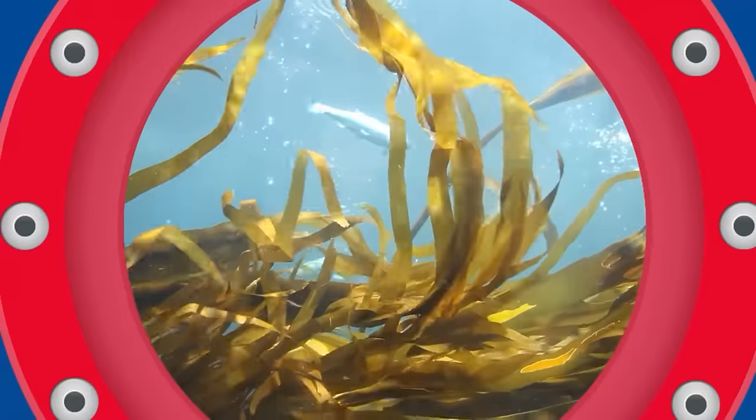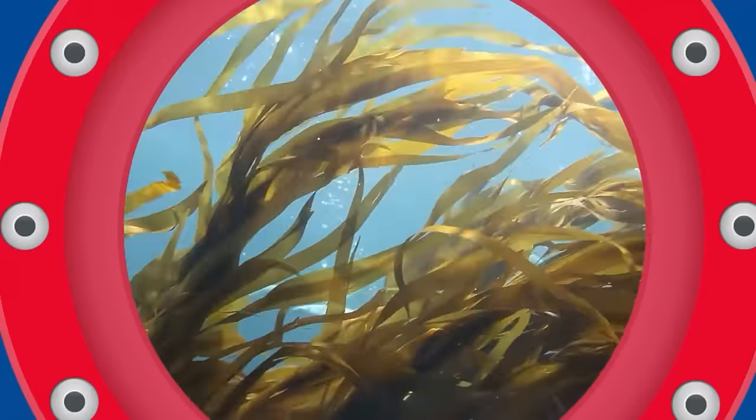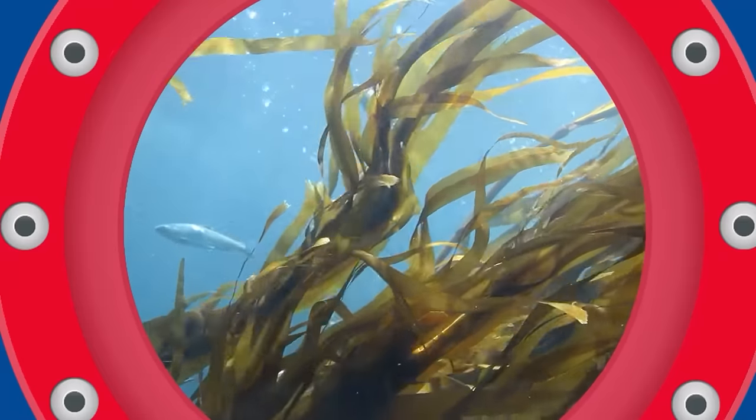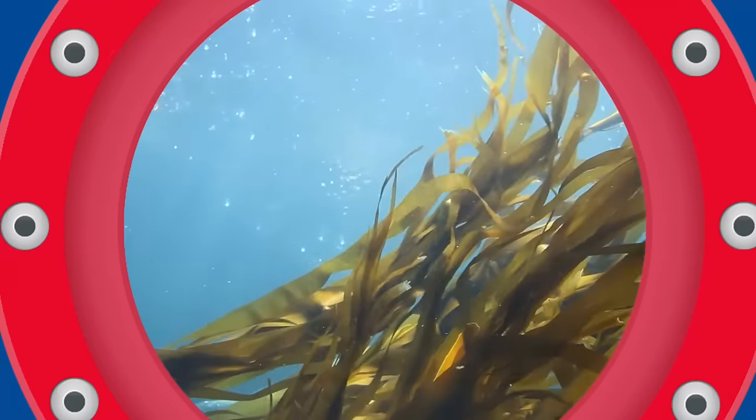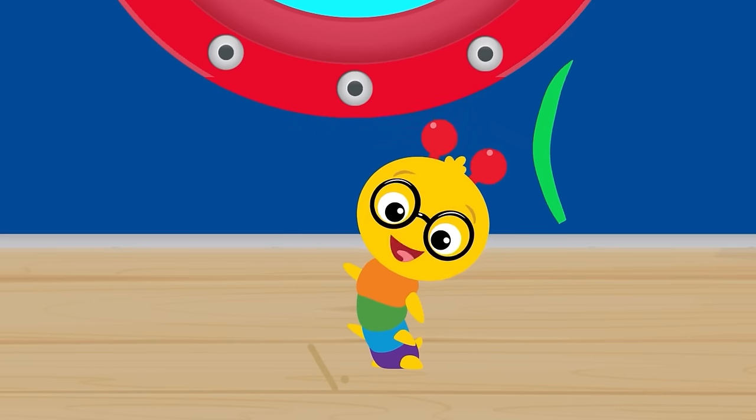Fish eat food like algae, other little fish, and sea plants. Those sea plants right there are called seaweed. They look like long leaves, and they sway underwater like this. Can you sway like the seaweed?